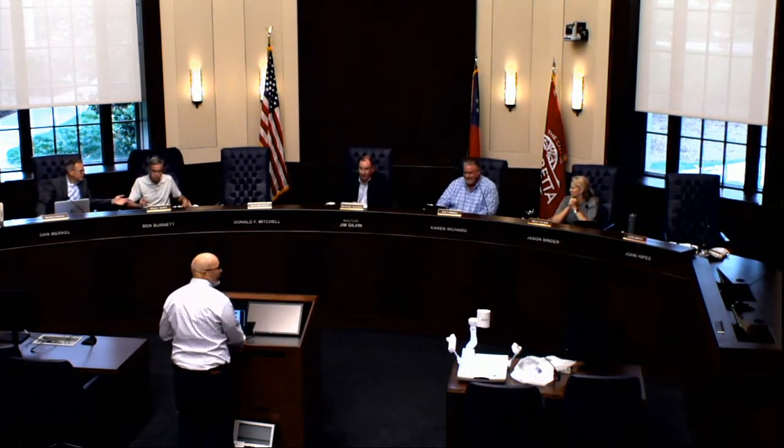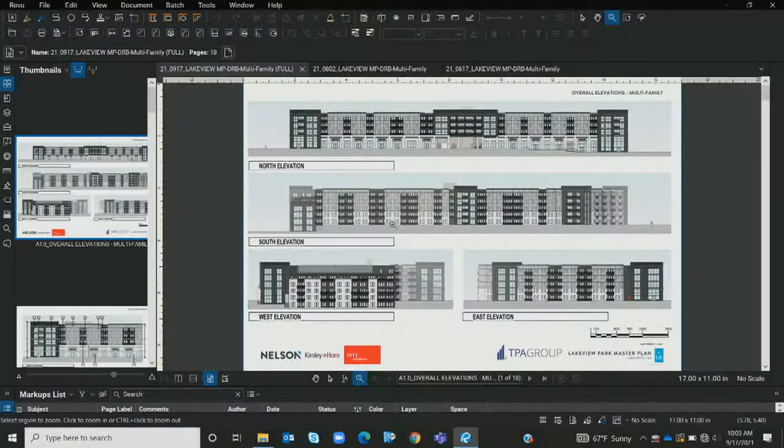I think you know our drill, but if you'll make sure you speak into the microphone, introduce yourself this morning, and then walk us through your package, please. Sure. My name's John Lewis, studio director for multifamily at Nelson, representing today TPA.